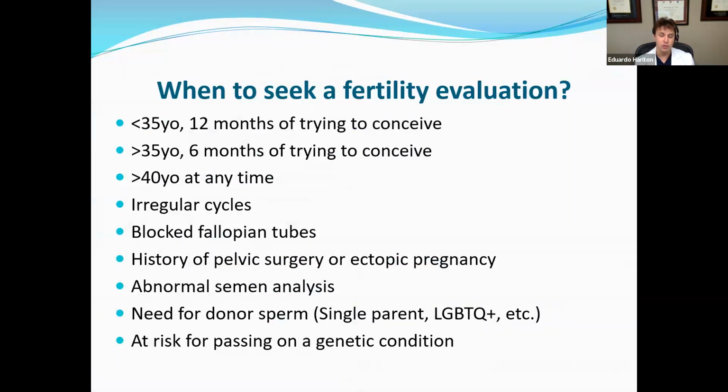When you think about who should be seeing a fertility physician, we define infertility as 12 months of trying to conceive in women who are under 35 and have regular cycles, and 6 months of trying to conceive if you're over. That's because time is more of the essence, so we want to see you a bit sooner. I usually tell my patients over 40 to at least get in here to see me and just have a conversation. It doesn't mean you need to do treatment, but getting pregnant after 40 is harder, especially if you want to have multiple children or are just getting started. So I want to see those people and educate them.